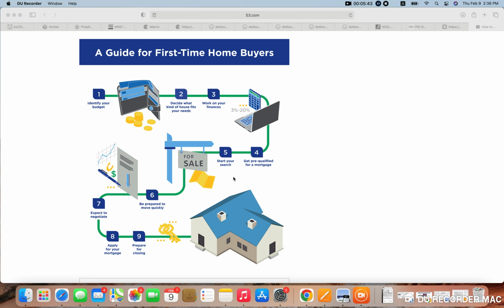Step 5, start your search. Reach out to a real estate agent, such as myself. I work in the Northeast Ohio region, so all of Cuyahoga County, all of Medina County, Summit County, and Lorain counties as well. I do reach into Wayne County and some of the surrounding areas too, but the 4 main counties that I serve are going to be Cuyahoga, Medina, Lorain, and Summit.